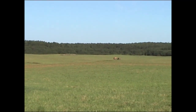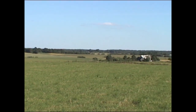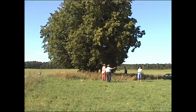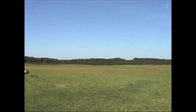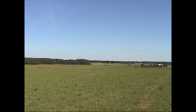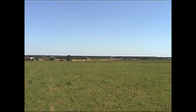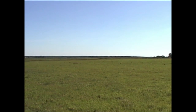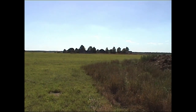Looking straight east. And there's Lejaspumpuri again. I'm going to do another sweep with wider angle lens. Looking straight east. And Lejaspumpuri. Pampaļi direction. Artoņi west.